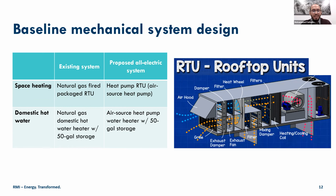Thanks, Anish. And hello, everyone, and welcome. So the baseline system, as we just discussed, for existing systems that we are looking into in our building, we are using natural gas-fired package RTU for space heating and natural gas domestic hot water heater for domestic hot water. Our proposed system for the all-electric building that we are looking into is to use heat pump RTU, heat pump rooftop units, which is basically air source heat pump for space heating and air source heat pump water heater for domestic hot water.